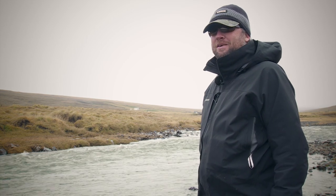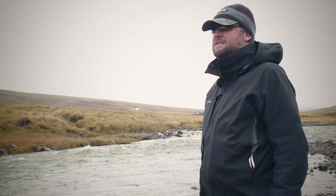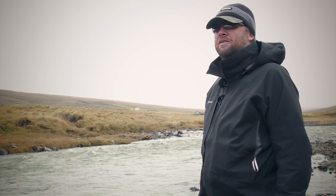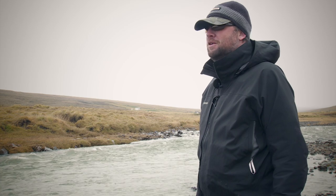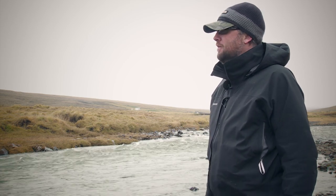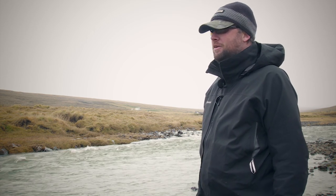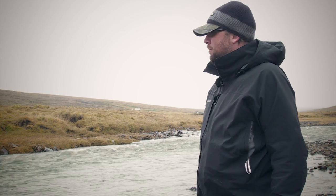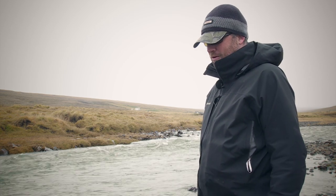The temperature has dropped further down to 2 degrees now. And I have to say, this is some of the most cold salmon fishing I've ever done. Water is extremely cold. Temperature in the air is extremely cold. The fish are standing out there in the flooded river, which is very colored now. So it's really, really tough circumstances.